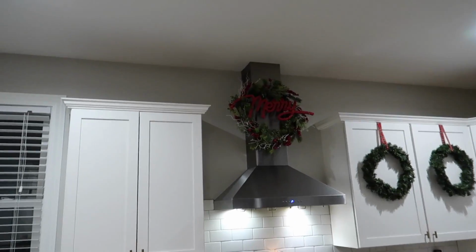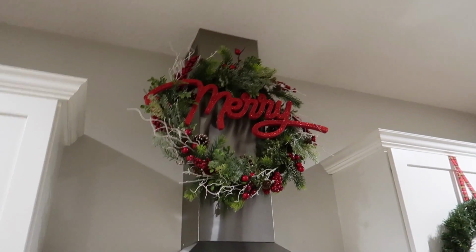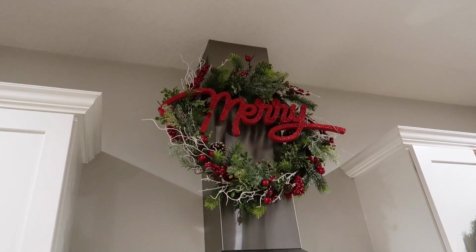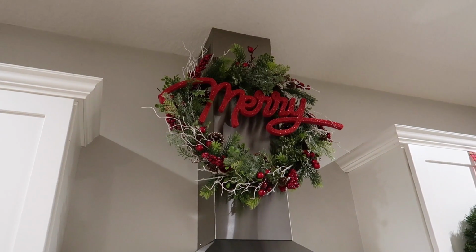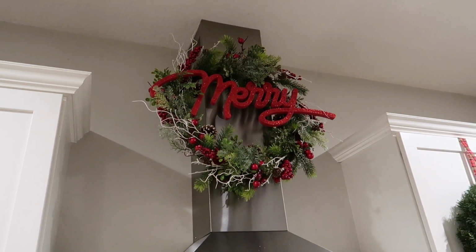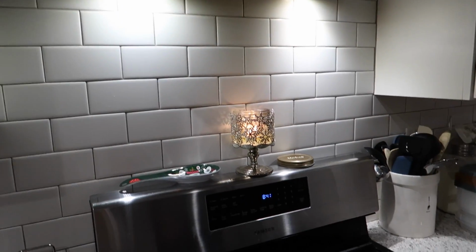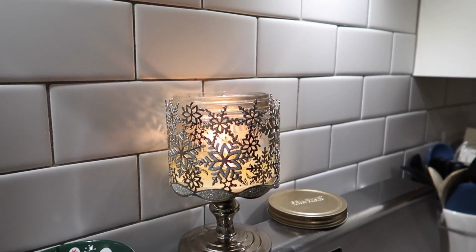In here in the kitchen, I just put this wreath up on my range hood. I have a stainless steel command hook that is there all the time, and then I just change the wreaths out for the seasons. I think that wreath is from Walmart, and then the Mary sign that I hung on top of it is from Joann. And then I'm waiting for some candles that I ordered to come from Bath & Body Works.